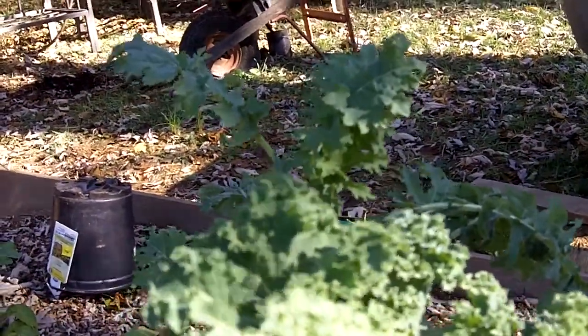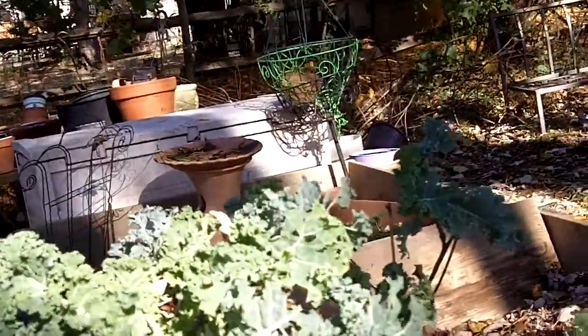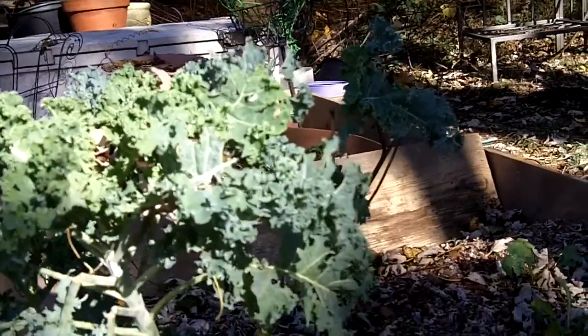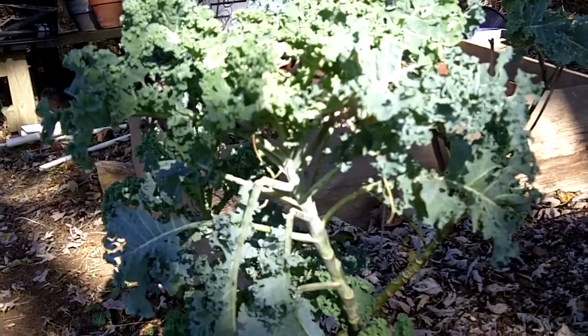So that's about it. The next thing for the garden is to pull down the tomato cages and get all that put away, and to start raking up the leaves. We use the leaves here as part of our compost system. So that's it for today.